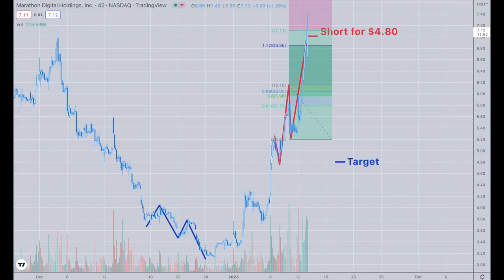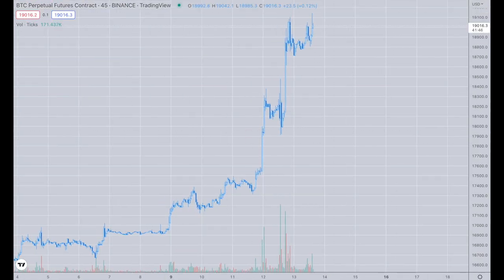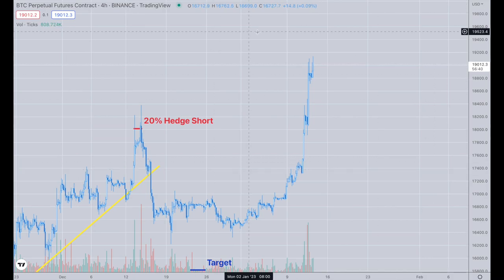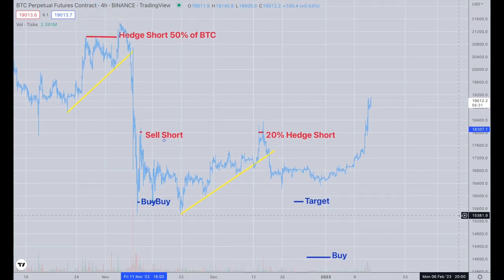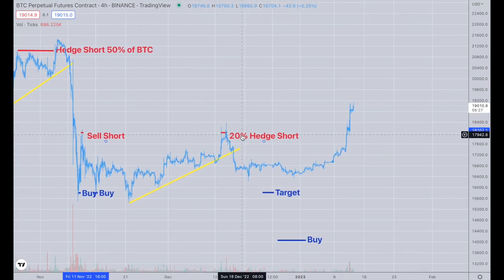Let's go and look at Bitcoin. Now, Bitcoin, as we see right here, let's get away from the short term. As you can see, we spiked up. Where can this go? Well, I got my hedge shorts down here. I hate the way they move these charts. All right, so let's go over and do a recap.